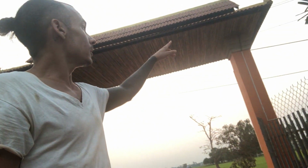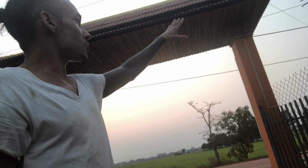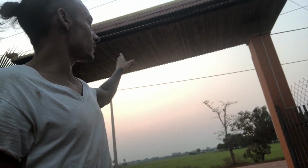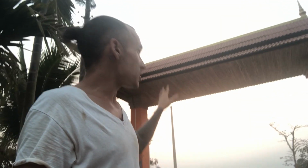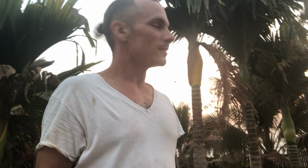Another thing that we'll be doing, we pointed out the new bamboo ceiling in the previous update, but the next thing we'll be doing for the gate is putting in kind of like a traditional Khmer wooden trim around the edge of the lower part of the gate roof, which I think will be a nice finishing touch that locks everything in and really gives that nice impression when people arrive.